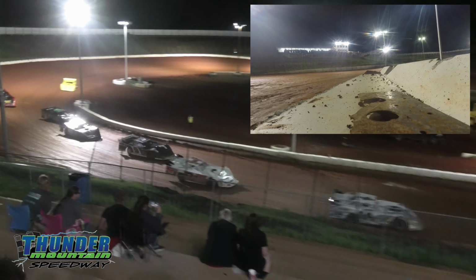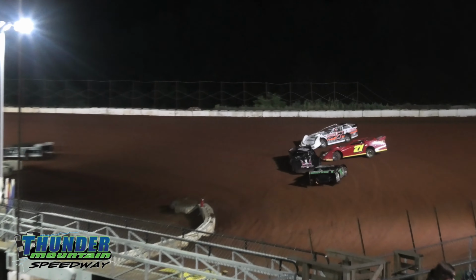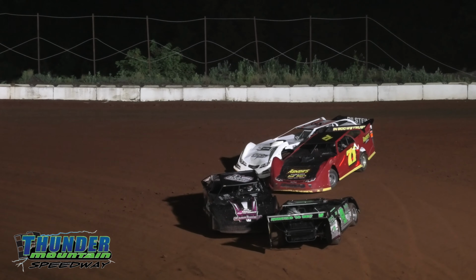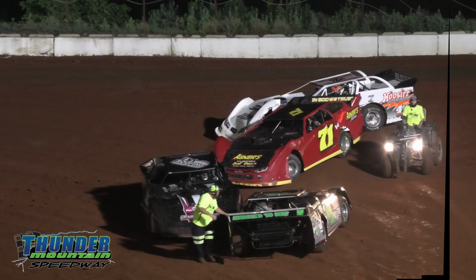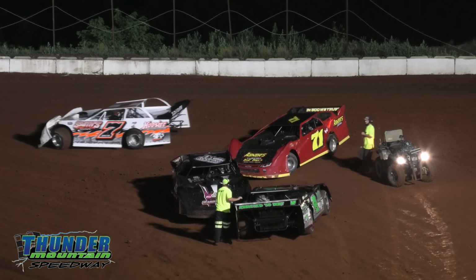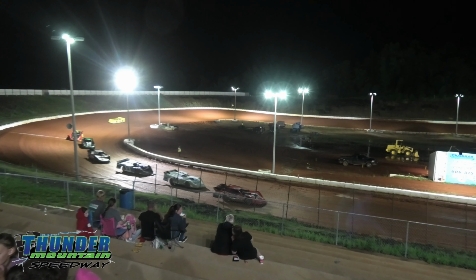And great start that time for the 32 of Blankenship as he leads them off into 1 and 2. And Matthew Smith, he collects the inside wall and folds up the nose and spins it out. And the 69 of Gallion and the G4 of Swafford. It looks like we'll try to get everyone pointed back the right direction. So the 7's going to be the caution car. Doesn't look like he's going to be able to continue. He's going to have to go on the hook as he has folded up that nose.